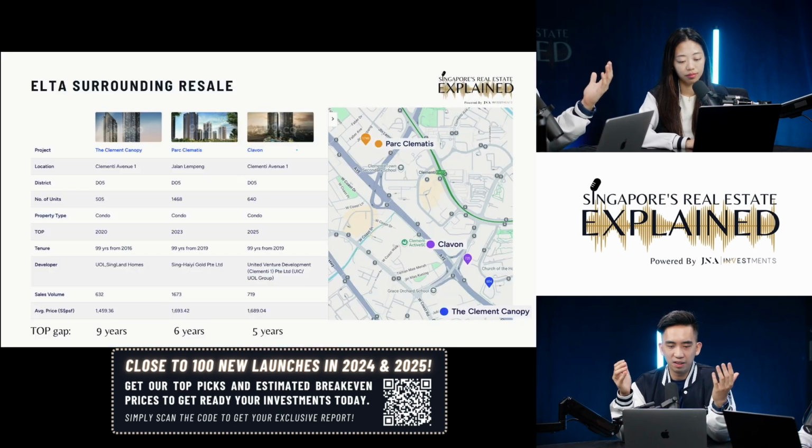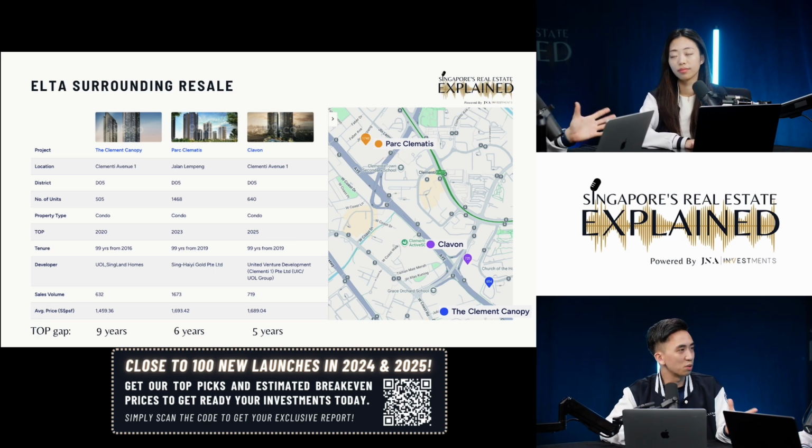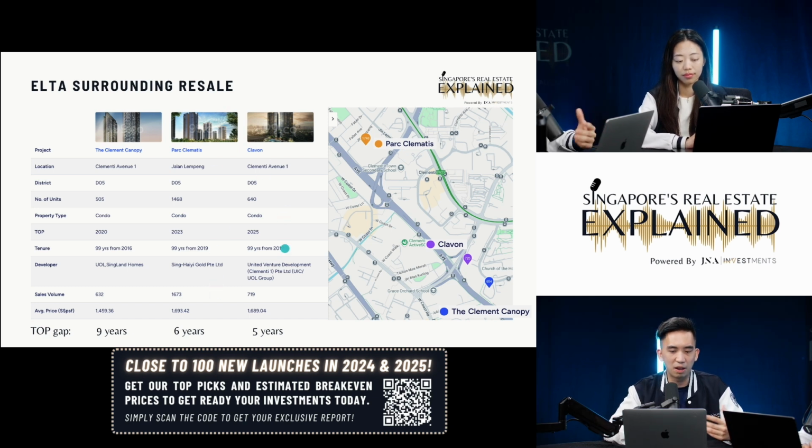And we have Park Clementis, Clermont, and Clement Canopy. Park Clementis and Clermont are among the newest projects around the area, Park Clementis being a 6-year difference apart from Elta, and Clermont a 5-year difference. Then the older development that is still quite new, within a 10-year mark, is Clement Canopy, which is about 9 years away.